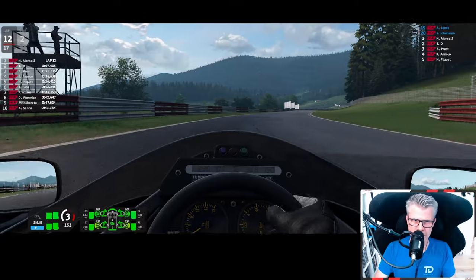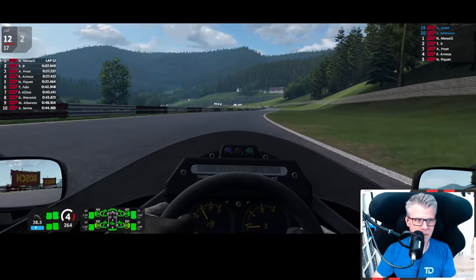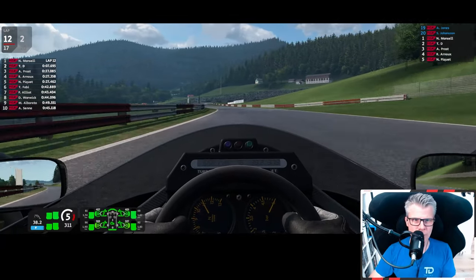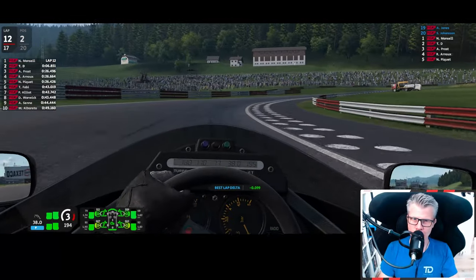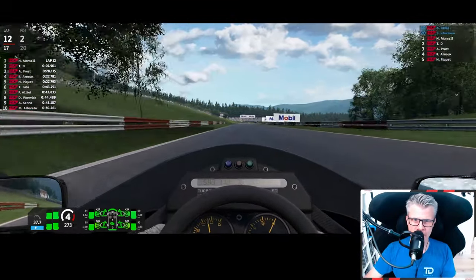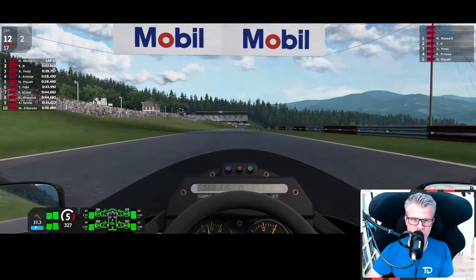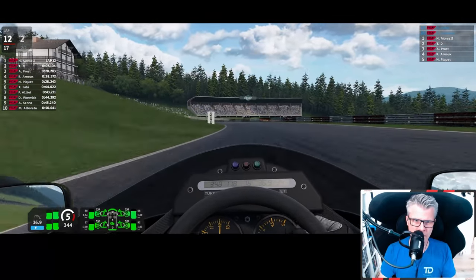The gap to Prost behind is increasing. It's now 17 seconds. Wow. Senna in 10th now, slowly fighting his way back. Wouldn't be surprised if he put in the fastest lap now in ninth. The gap to Mansell in front is now 7.5 seconds.